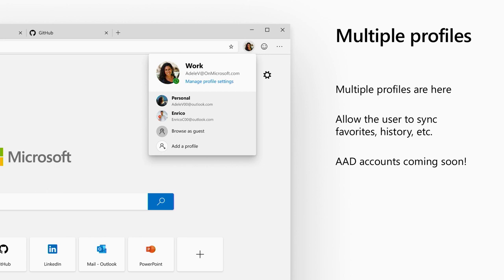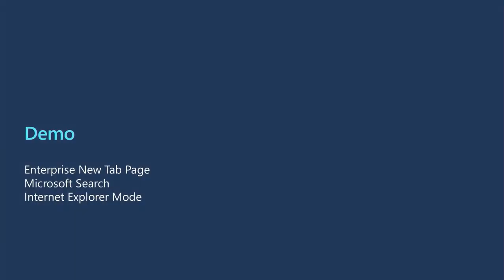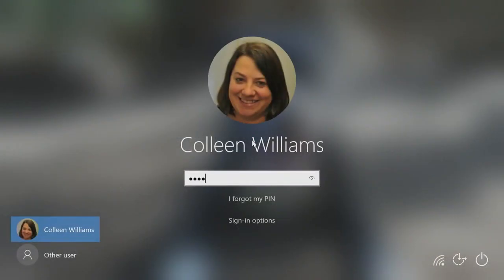Now, as much as we love PowerPoint slides and me not clicking forward while I'm talking, let's go ahead and switch over and show a demo of some of these features.